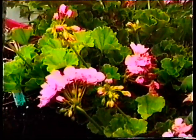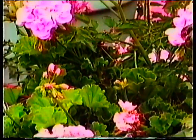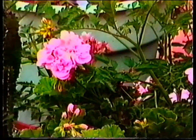See if we have any sound. We have a lot of those around Leisure World. So many kinds of geraniums. I tell you what, stick this in.